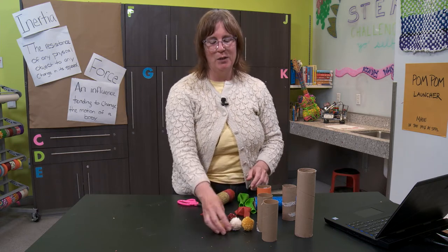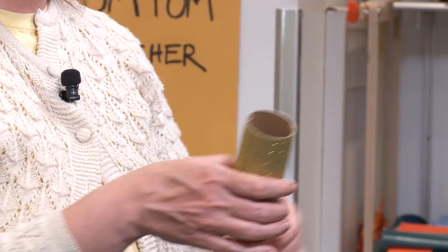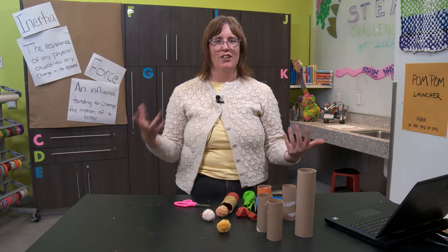So, how did we make the rocket or the pom-pom move? We applied some force to it. Let's do that one more time. Woo! There we go. So everybody, that is force and inertia.